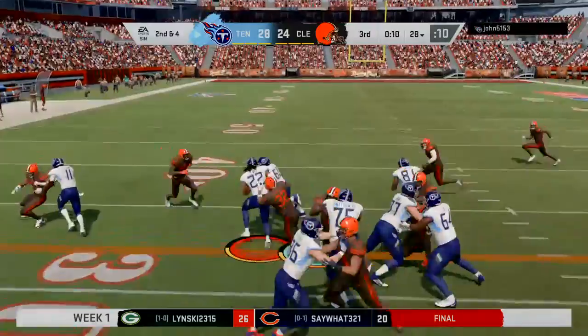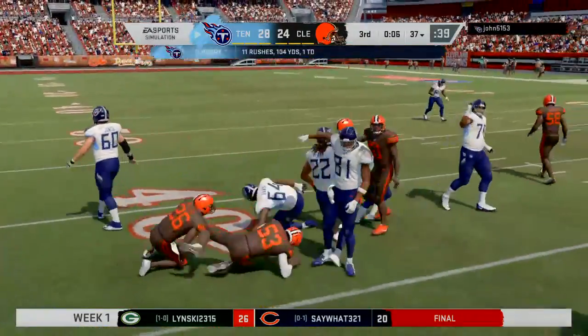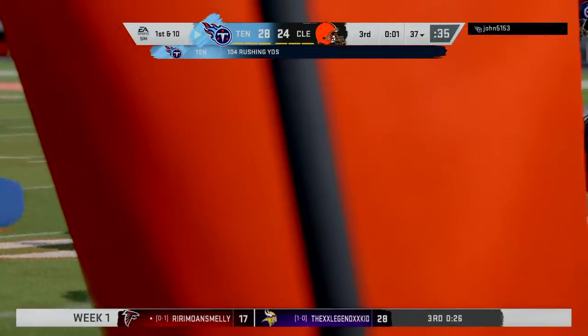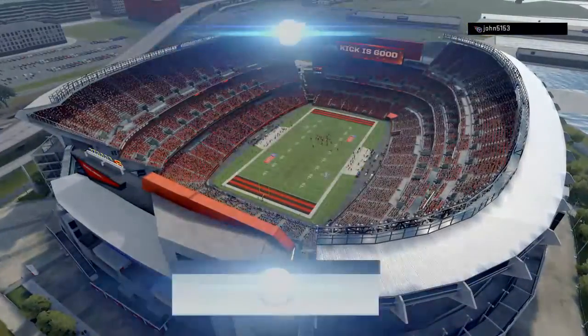On 2nd down, it's Henry. And he'll be brought down right around the 37. 9 yards to pick up there, and it's a 1st down. A gain of 9 yards. Line of scrimmage, the 37 on 1st and 10.